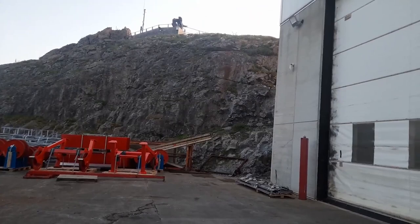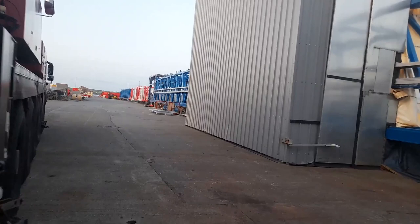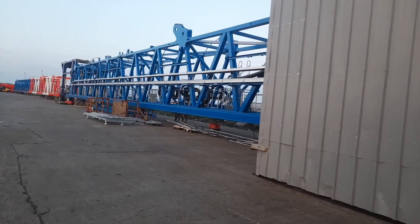That's part of the jib of the crane, all the way down along there. It comes in two sections all the way from Killarney, and they weld them together here. Yeah, that's kind of it. Really, I can't tell you more about that. You see the legs down the pier.